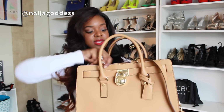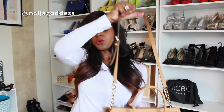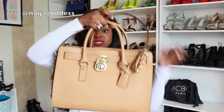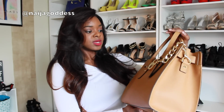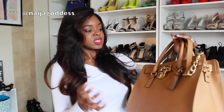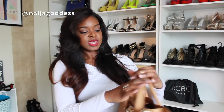So this is it, and the bag does have a strap, so you can wear it low or carry it by the handles. And I think the color is so rich, and the style is so rich and sophisticated that sometimes a bag just speaks for itself. And I just love this bag so much. I just love the color. The color is just so perfect.